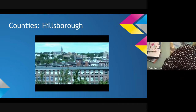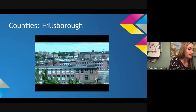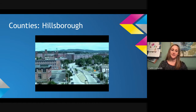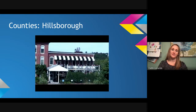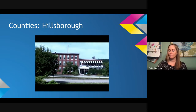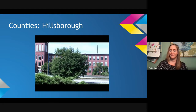Manchester has been reinvigorated in part by the Verizon Wireless Arena, the addition of a new minor league ballpark, and an infusion of young professionals attracted by the high-tech companies housed in the former mill buildings along the Merrimack River. Once home of the world's largest textile manufacturing complex along the river, these revitalized mill buildings are now central to thriving downtown development.